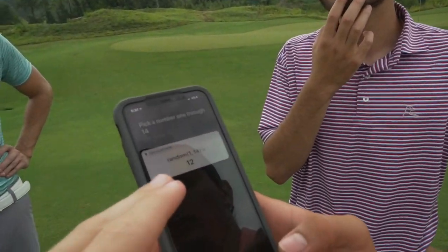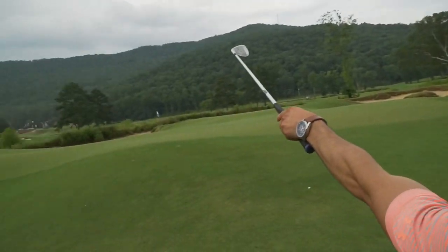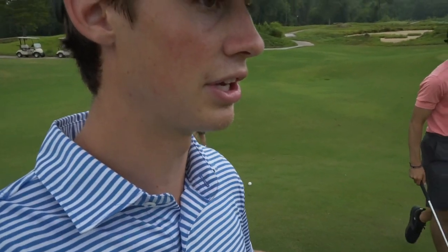12. That's actually a sand wedge. 56 degree. That's really good. It's good for an up and down. Let's make it tough. Let's go on this hill here to that hole right over here. Oh, that's actually really tough. Hole two here, 56 degree in hand.